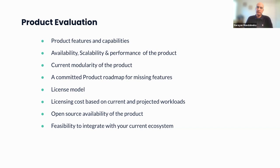Check for scale, check for availability and throughput requirements, and ensure that those requirements have been met. Also, as you go through the POC phase, we'll talk about some of the other things that you could do to evaluate the product in terms of scale, availability, and throughput.